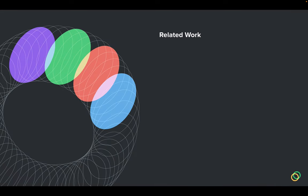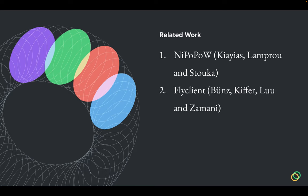What's some related work tackling the same problem? Well, one is NIPoPoW, a non-interactive proof of work. It uses statistical properties of block headers and proof of work to give certain guarantees. It doesn't generalize to proof of stake though, which is our setting with Celo. Extension of this is FlyClient.